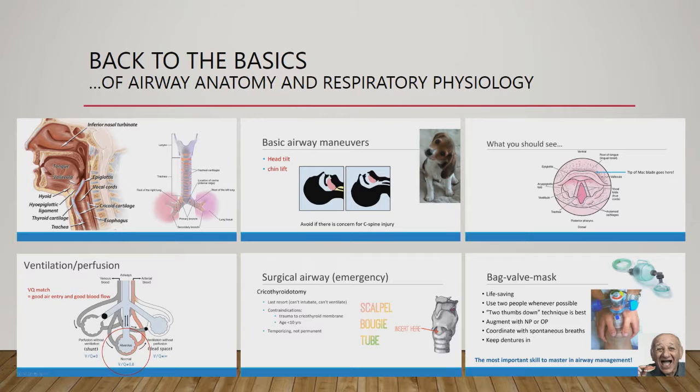And nobody was teaching me that component of it. They were teaching me to intubate, teaching me to crike. They were teaching me the hand mechanics. Hand goes this way, hold the tube in your right hand. This is how you kind of position the head.